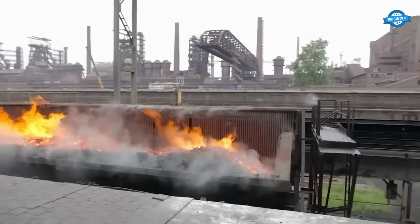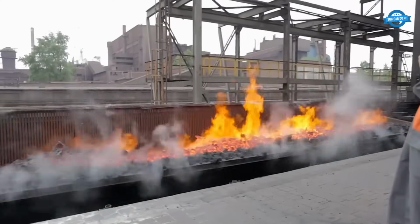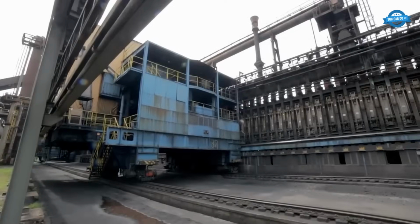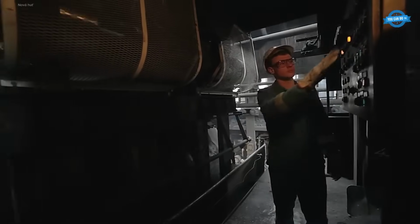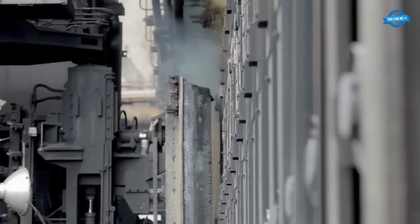Iron and steel production begins with coke making, where coal is baked in coke ovens at 1,100 degrees Celsius for 24 hours. Coke is then pushed out, releasing coke oven gas and dust, which are captured through water-sealed chamber lids and dust hoods. The gas is treated using lamella separators and bag filters.